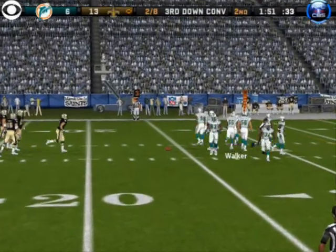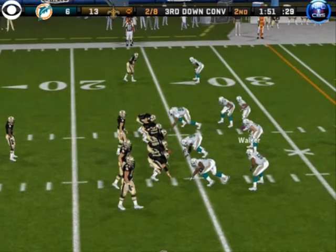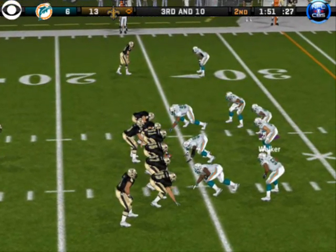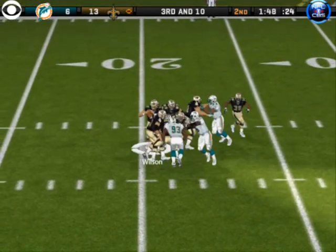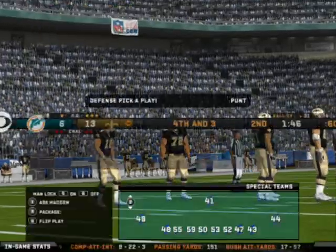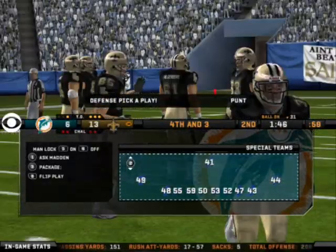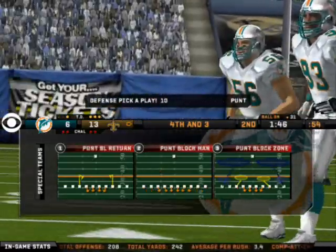3rd and 10. Ball on the 24-yard line. The Dolphins come out in a nickel package. With the pass, and he hits his target. Number 56 comes up to make the play at the 31. 7-yard gain on the play.